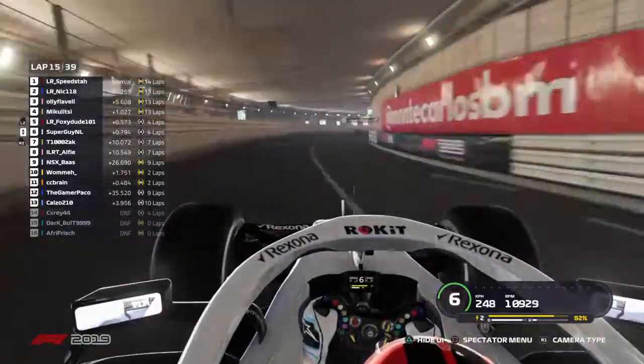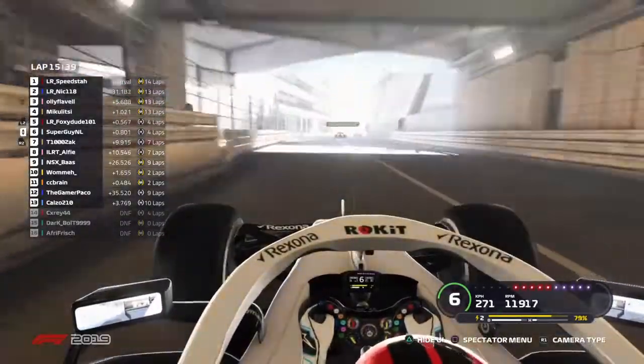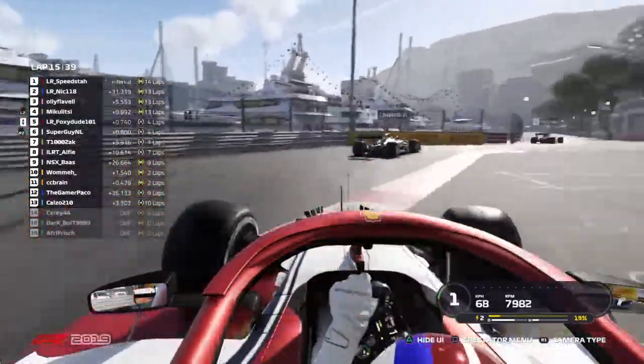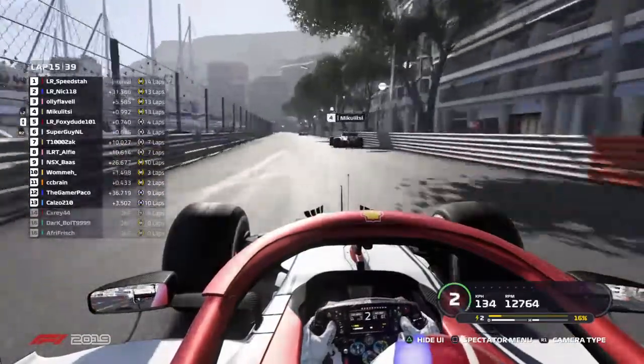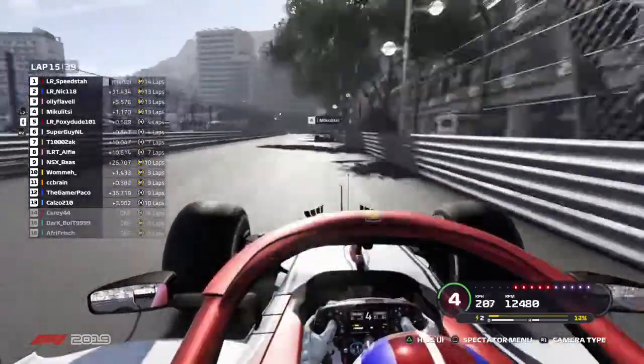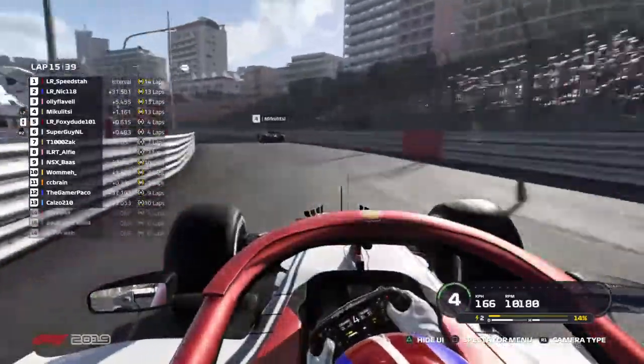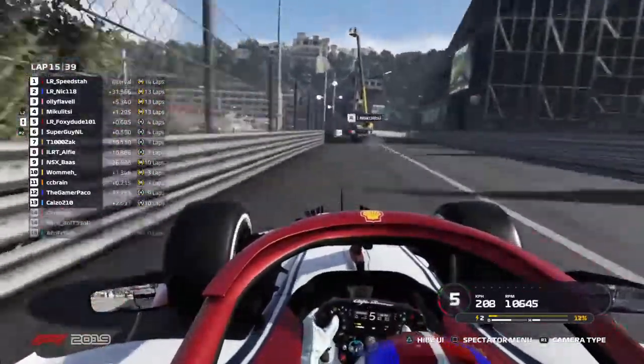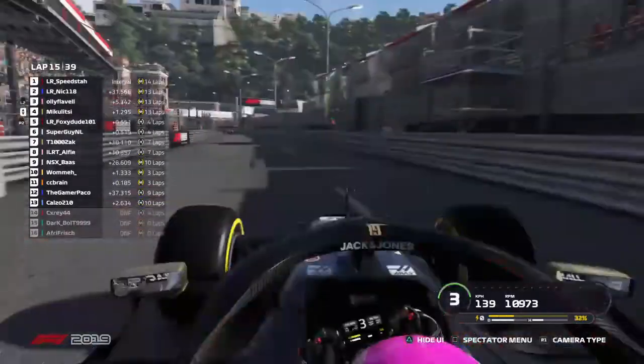So as a result, Super Guy has closed in. So this is going to make for some interesting viewing. But eventually it took a little bit of a dummy move from Ollie, moving to the outside, forcing Mikuliczi to go deep and get the switch back up through Beau Rivage. And he's now surging away.